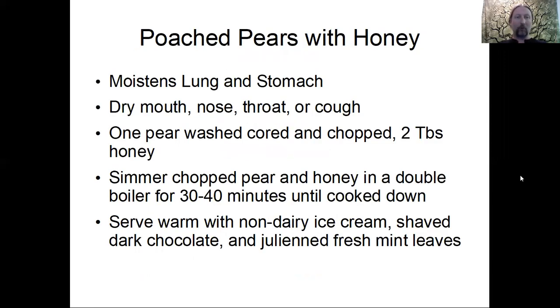So to moisten the lung and the stomach, and to help with that dry nose, throat, and mouth, and maybe with that dry cough, this is an old folk remedy. It's poached pears with honey. And normally this is done with an Asian pear, that's the recommended, but I find any of the pears will do. Even an apple does pretty well. You can use applesauce for this.